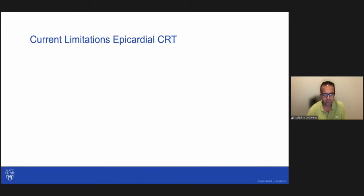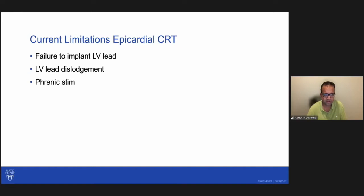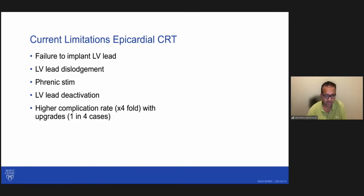The current limitation of epicardial CRT is that sometimes it's just difficult to implant the lead. If somebody has had a prior sternotomy, with a lot of fibrosis and adhesions, it's difficult to find a good spot to implant the LV lead. The leads can certainly get dislodged. Phrenic stimulation is always present. It's not uncommon that whenever these surgical leads are implanted, at some point they also get deactivated. Complication rates are higher. Sometimes you may not get the ideal LV lead position. And finally, it depends on your surgeon's mood, whether he's in a good mood or a bad mood, because if you end up in the wrong location, it's certainly not going to help the patient.